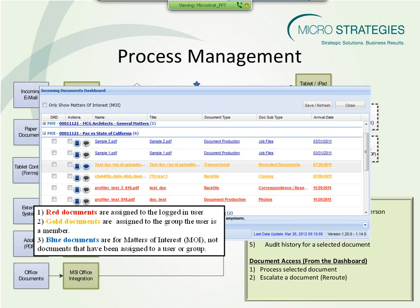Says, oh, I got to do something with this document. I click on that link, and it allows me to process that document. Up here at the top, if I click on what is, in this case, matter, it could be project, it could be client, it could be vendor. If I click on that, it takes me straight to their site.